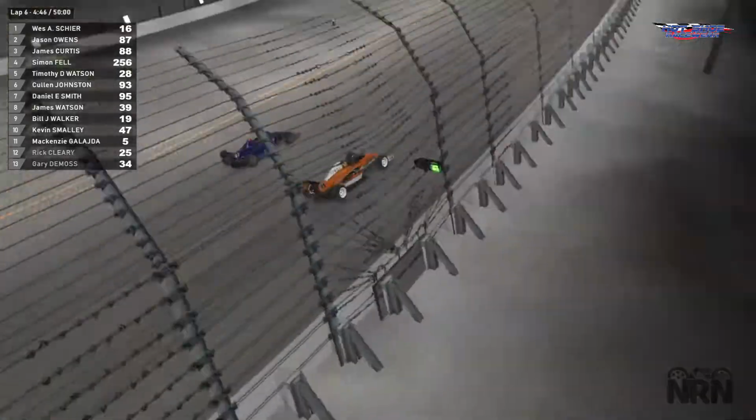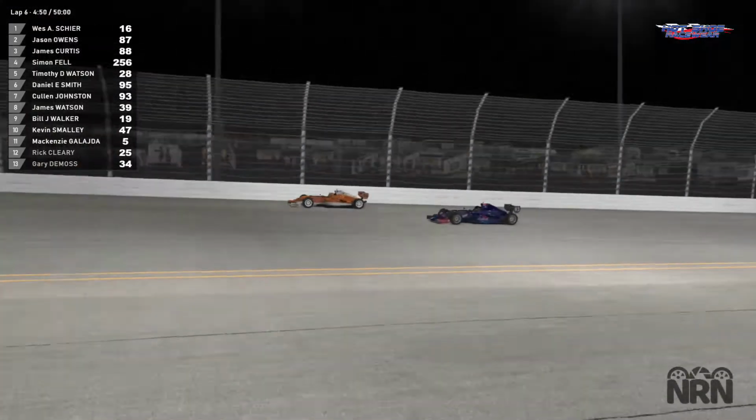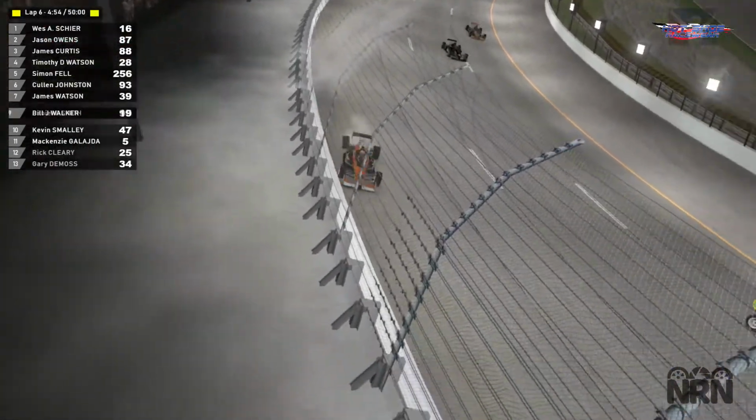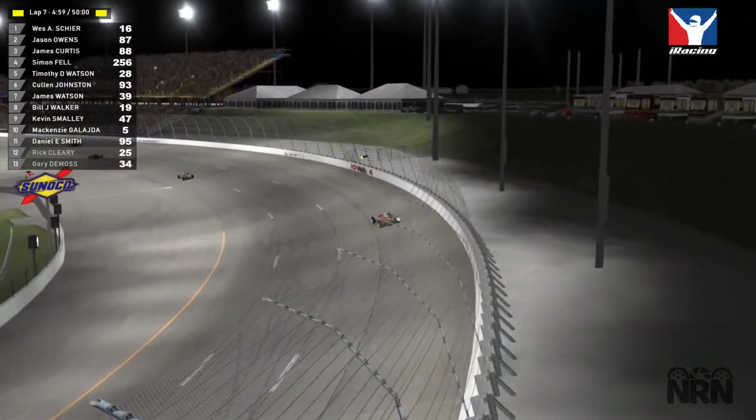Side-by-side battle back in the pack here between Daniel Smith and Cullen Johnston. Smith easily able to grab that spot. Johnston fights back to the inside. Oh, Smith goes around. He's going to hit the outside wall. Caution flag is out.